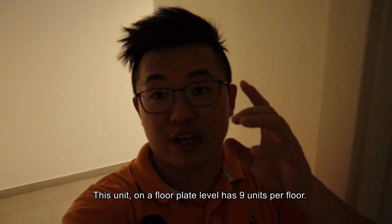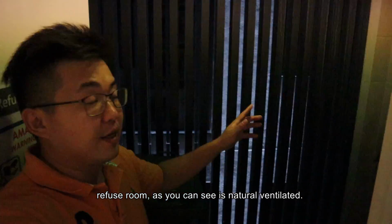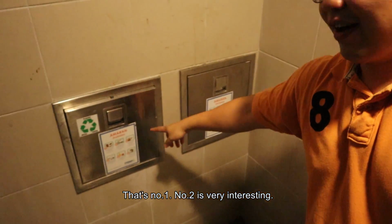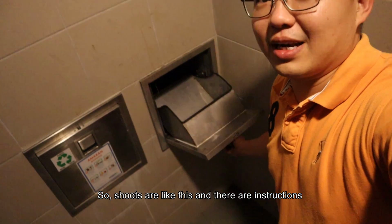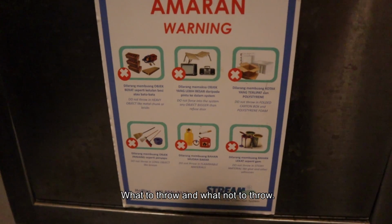And let's also check the refuse room. So this refuse room, you can see it's naturally ventilated, number one. Number two, it's very interesting, you have chutes. The chutes are like this, and there are instructions that you need to follow, like what to throw and what not to throw.